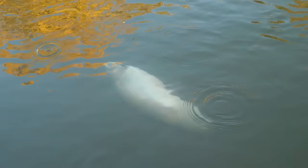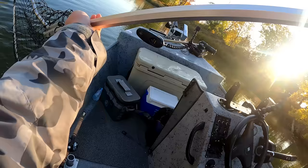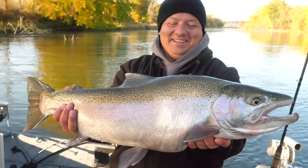Let's get a look here, guys. Oh, look how fat that thing is. Oh my gosh. Oh, we got her, Mike. Nice, man. Dude, that's a hog. That is such a beautiful fish. That is a picture perfect fall steelhead. It is very beautiful, dude.